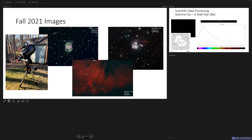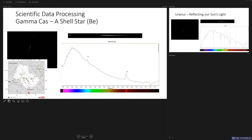But I think I found out that I really don't like processing images for prettiness. It's tough for me with only getting a couple hours on an object, and I like to go do other things and I forget. So my real focus, and I'm getting back into it, is spectroscopy. It's nice because you don't have to take long exposures in all cases. A lot of times it's a short exposure, and then you process the data and you do it in a more scientific fashion. So instead of processing for prettiness, you're processing for data. And if you play your cards right, you can actually have data that gets submitted and used by professional astronomers.